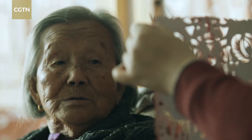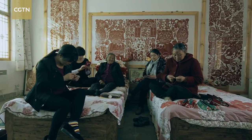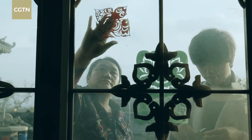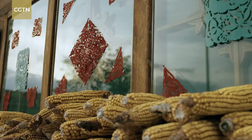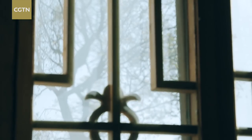Paper cutting has a history of more than 1,000 years in China. In northern Shaanxi, almost every girl starts learning it as a child. Originally, paper cutting was used in sample patterns for clothes and embroidery, but later evolved into a kind of folk custom and folk art.